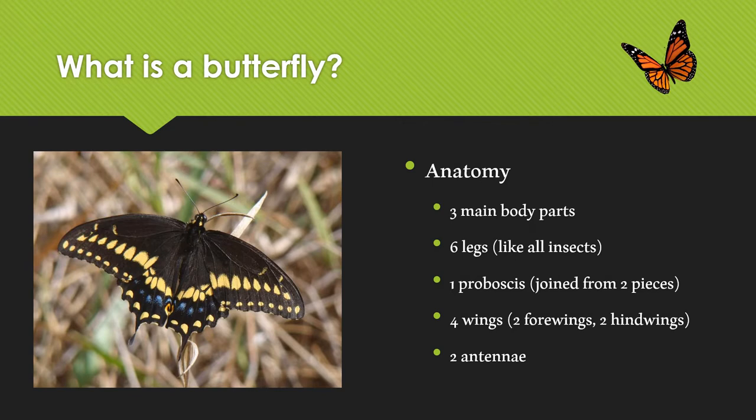I'm sure you're also wondering about butterfly wings. In this photo, we have a nice view of a black swallowtail. And of course, getting a good look at the wings of a butterfly is very important to help identify which kind of butterfly it is, since the butterfly wings are the showiest part of the butterfly. They have different colors and different patterns. But first of all, it's good to explain how many wings butterflies have in the first place.